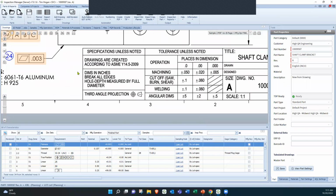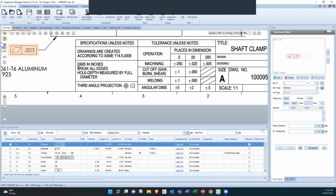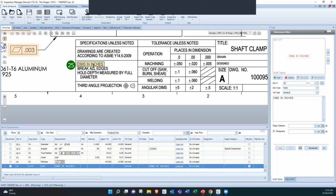So we can also balloon notes. We can come up here and say, I want to balloon this note, for example, and I can easily select this. And I apologize, I don't have decent notes on here, but you can see how it works just by box selecting that. We can see it now in our bill of characteristics down at the bottom here. And if we go over to the side where the details are, we have the OCR work to figure out what those letters and numbers are. And you can see it over in the notes section right there.